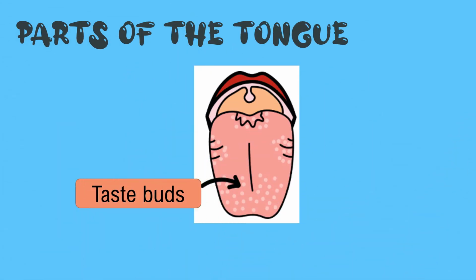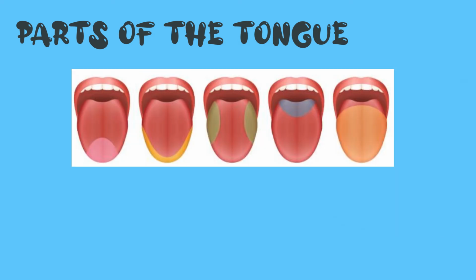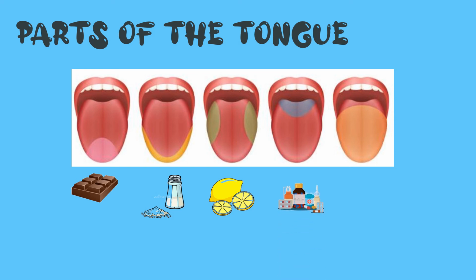Parts of the tongue, the taste buds. Taste buds are connected by nerve cells to your brain. These are the parts of the tongue that sense the different kinds of taste. Sweet, salty, sour, bitter, and umami.